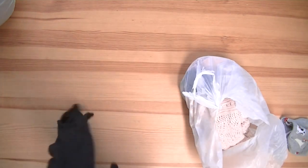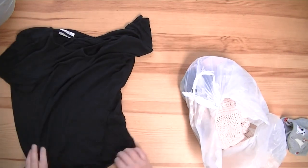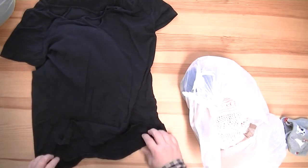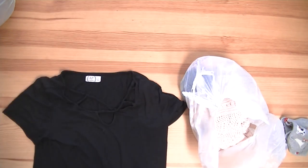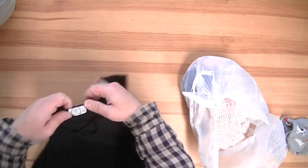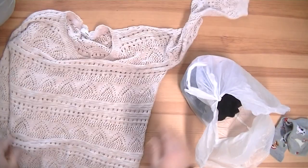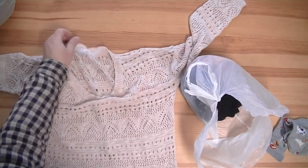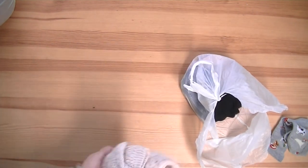What do we got here? We got a black shirt thingy. Are there names for all these different styles of women's clothing? Because I don't know what this thing is. It looks like a shirt with little strappy things on it. And that's what I'm going to call it. Made by 24/7 Maurice. Good. We have a very pink sweater. Look at that. It's made by Garage. Very nice. Yes, it's already full of holes, so you won't notice if there's another one in it.